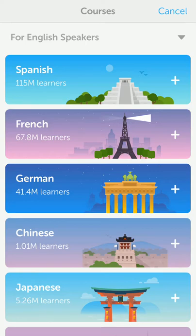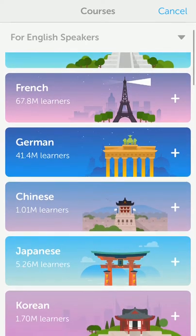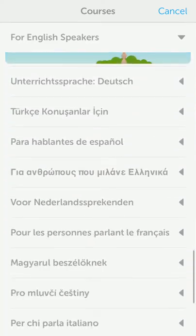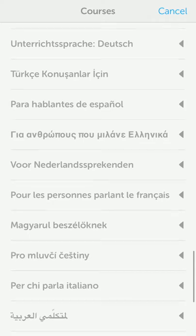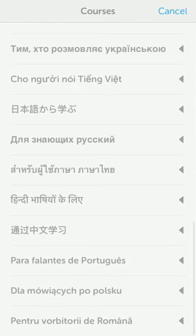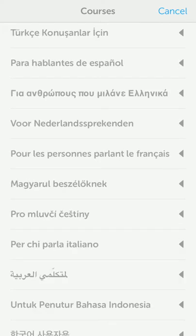I'm clicking this right arrow on this side where it says for English speakers, and I expected that to maybe close up, kind of like that one does, but it gives you, man, there are a lot of options in here.